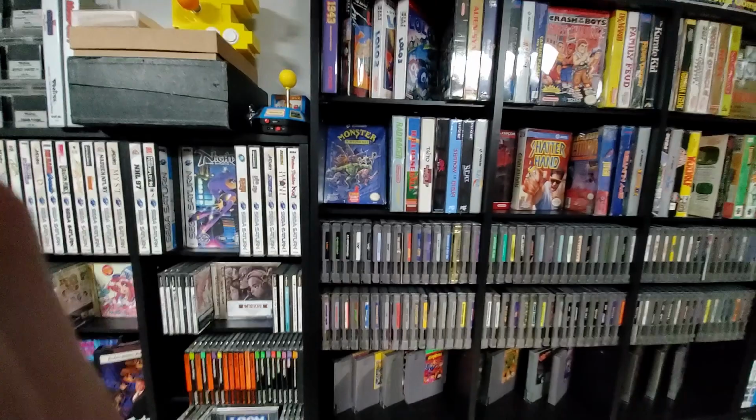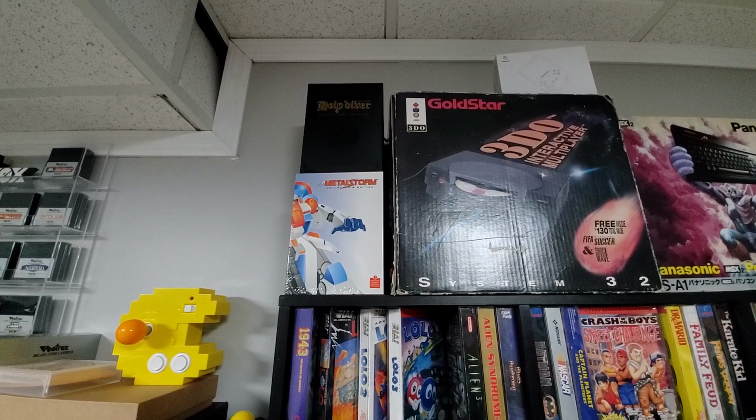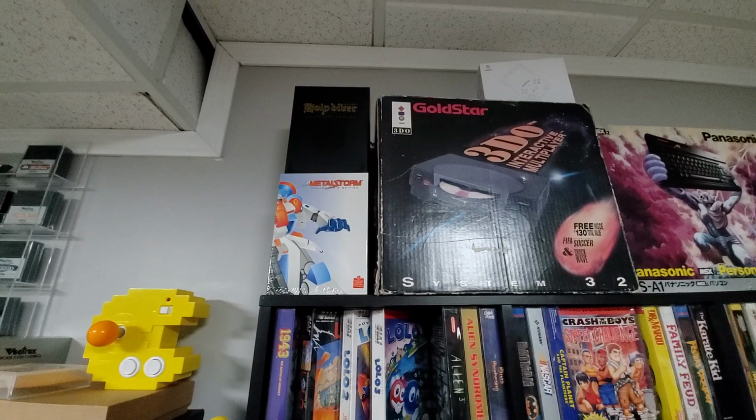Holy Diver and Metal Storm, those are NES collector's editions that are re-releases. Happy to have those. Those are games that are kind of out of my budget for buying the original versions.